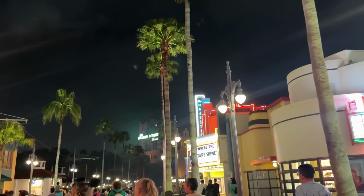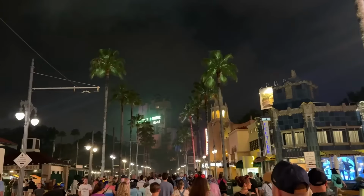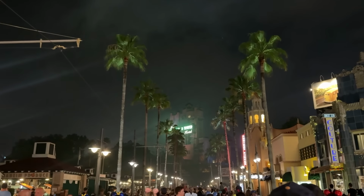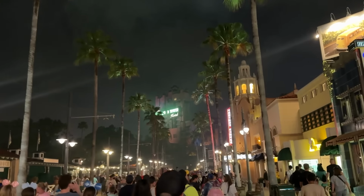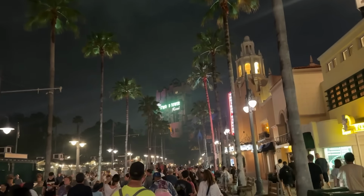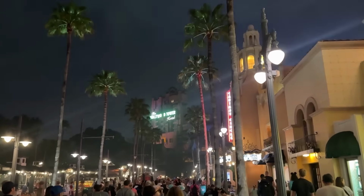But now we're gonna scurry down the street and see if we can make it. Clearly, I'm not the only one who had this idea, so we'll see what happens. Ooh, the fog from the weather makes the Hollywood Tower Hotel look so spooky right now. I love walking down Sunset at night because I think this park is particularly beautiful at night with all the old Hollywood neon lights. And I love the Hollywood Tower Hotel, but I love that it's all spooky.